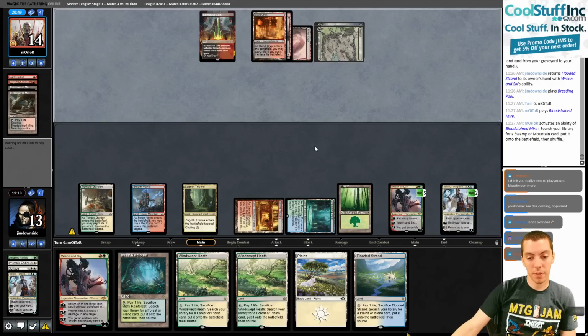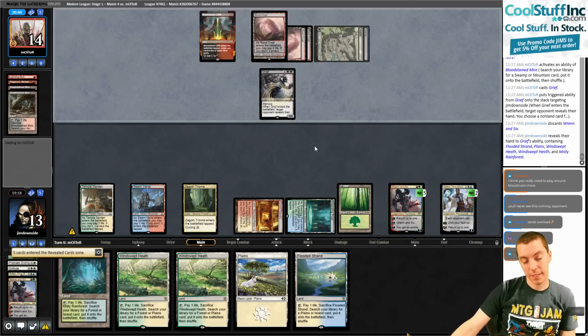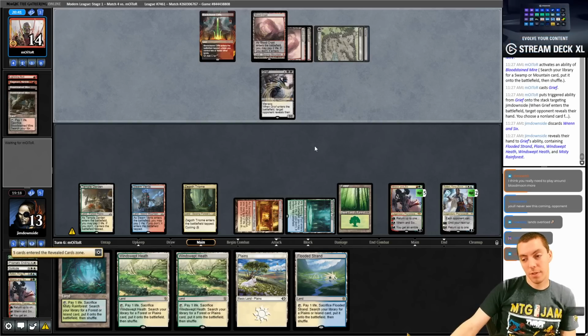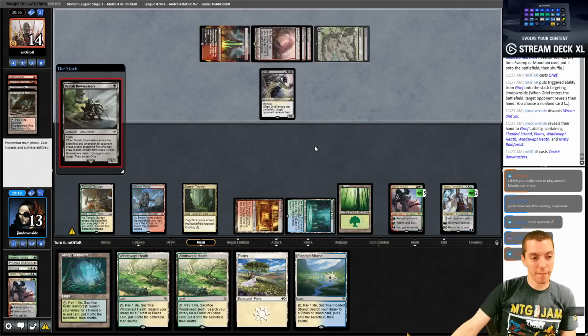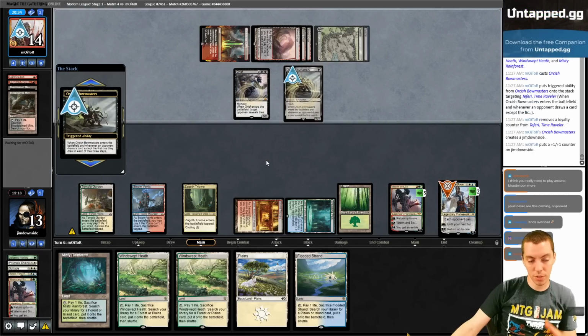Get a Swamp. Cast Grief. You got it. Are there any lands left in my deck is the question. Here's a Bowmasters. Alright. That's an interesting choice.